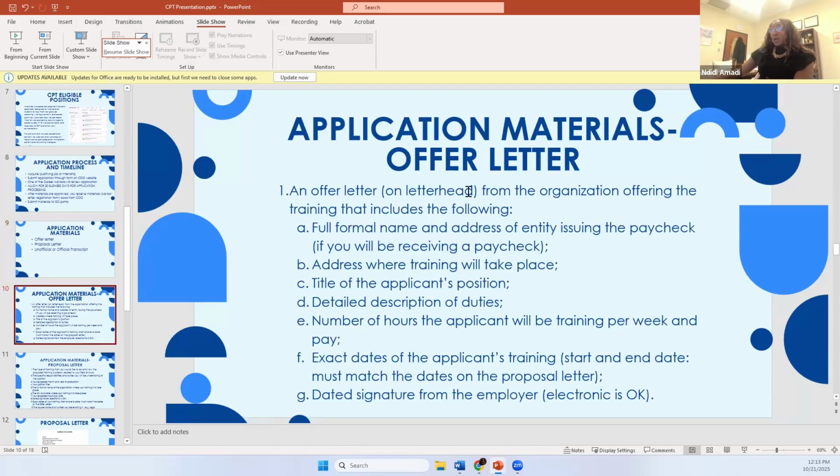The offer letter. Your offer letter will need to be on letterhead from the organization offering the training that includes the following: the full formal name and address of the entity issuing the paycheck, if you will be receiving a paycheck, the address where the training will take place. Some students have gotten remote opportunities. We'll still need the physical address for that, just so your application doesn't get kicked back, even if you are working remote. The title of the applicant's position, legal intern, legal extern, judicial intern, things of that nature.